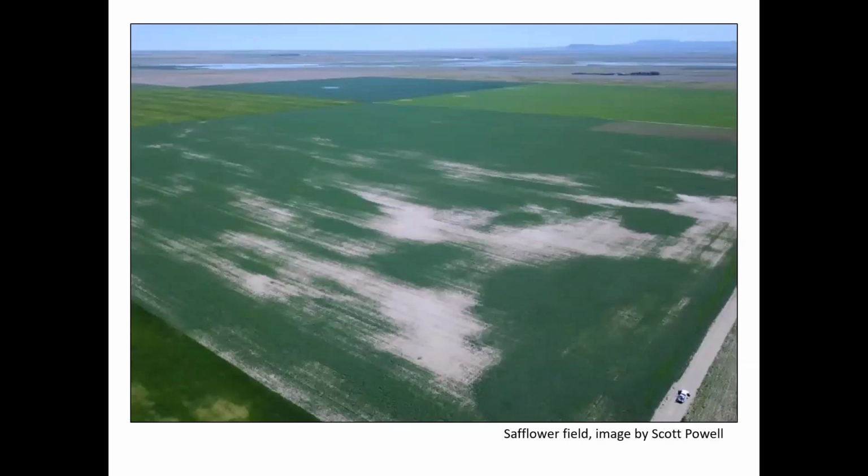So this was drone imagery from a safflower field on a soil that had a pH of about 4.5. It shows that parts of the field are dark green and parts of the field have absolutely nothing growing on it. So with the high cost of lime, I think it's almost imperative that you not lime the entire field, that you only lime the areas that need it.